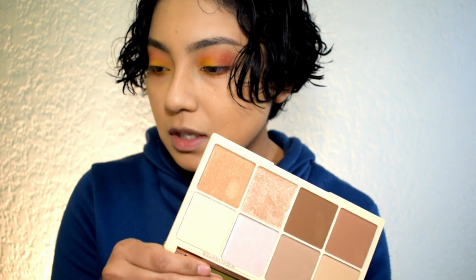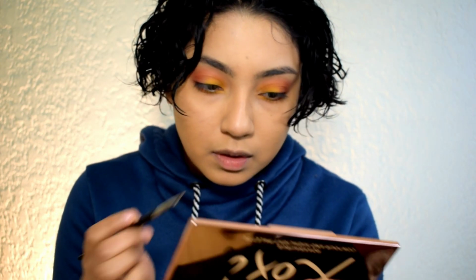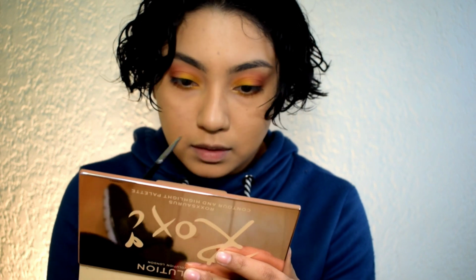Okay. Actually, for the inner corner, what I'm gonna do is dip into this contour and highlight palette. I'm gonna use this yellowish shade and put that on the inner corner. Oh yeah, that's what I was looking for.